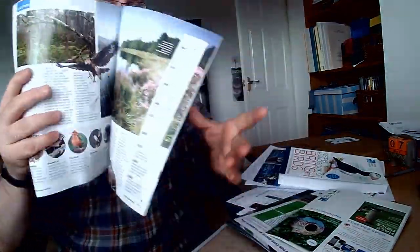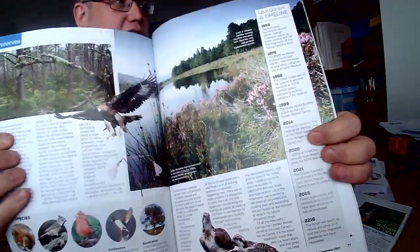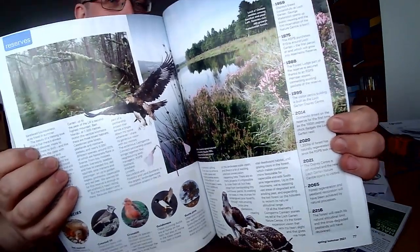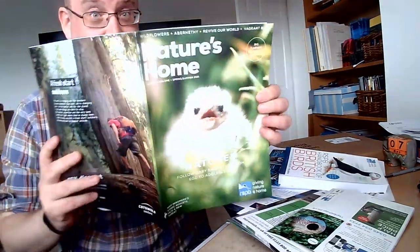Flicking through, okay, here's another double page spread of actual stuff. Birds of prey, and probably somewhere in Scotland. Okay, first impressions of the magazine. Quite a lot of advertising.